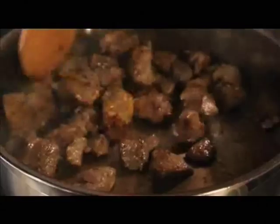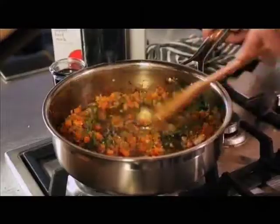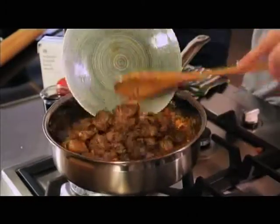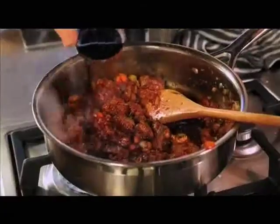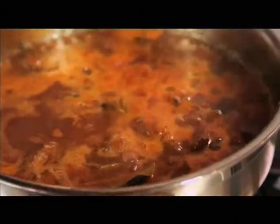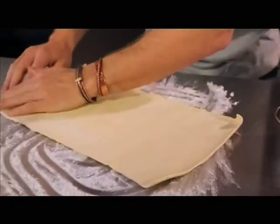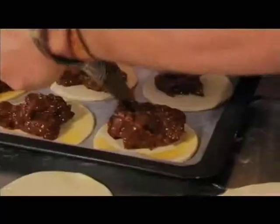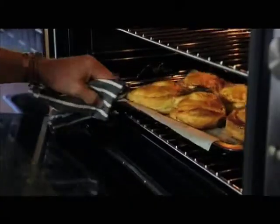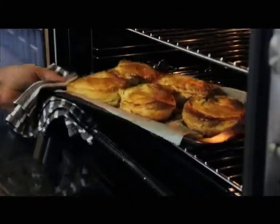Let's see the main steps again. Heat olive oil and braise the lamb. Remove the meat and toss in chopped onions, celery, carrots and stir. Put the lamb back into the pan and add tomato puree and red wine. Sprinkle in flour for thickness and for flavour, pour in stock. Then simmer. Place pastry over a floured surface and cut out circles. Roll out gently, scoop in the filling and seal with the end of a fork. Then bake for 20 minutes.